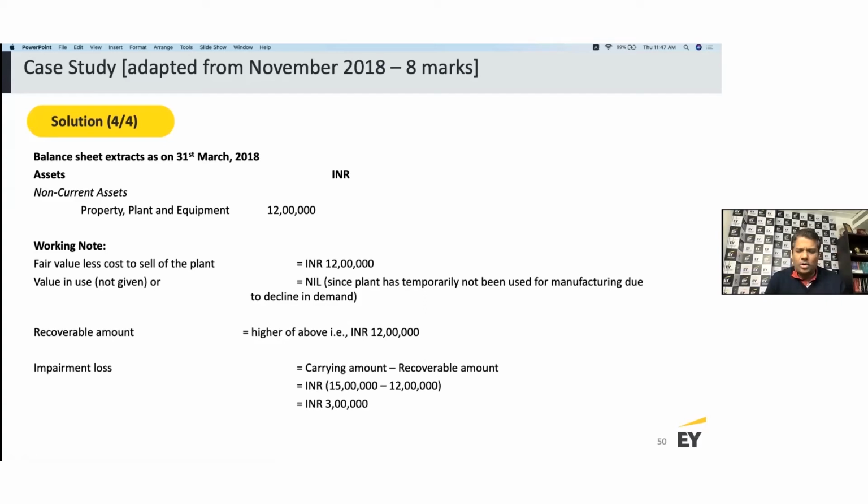Okay, fairly comprehensive. So essentially, whenever you look at a question like this, on discontinued non-current asset held for sale or discontinued operation, just remember the principles, right? As to what it is we're talking about. We're first talking about a non-current asset. Okay, what is a non-current asset? Something which is not a current asset, right? And what is a current asset?